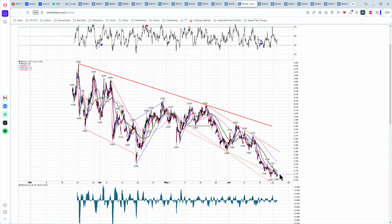We don't have as nice a double bottom here. We could form something else, an IHS maybe, at the neckline here up at 3.299.